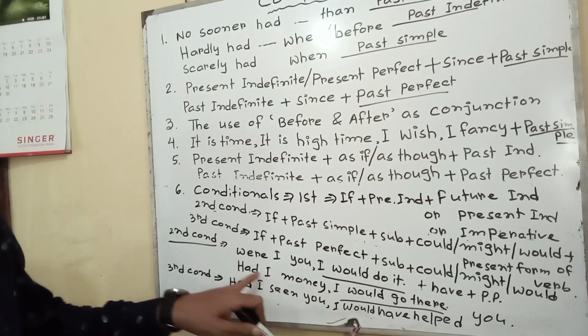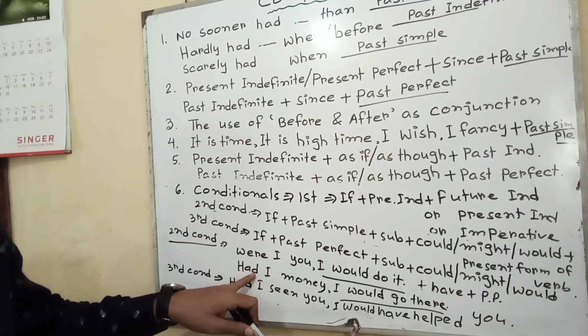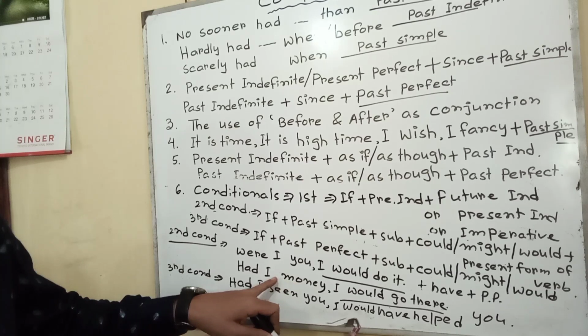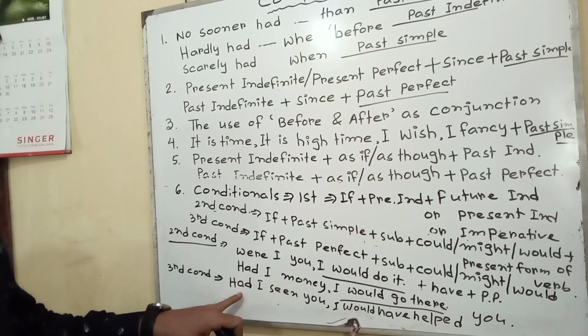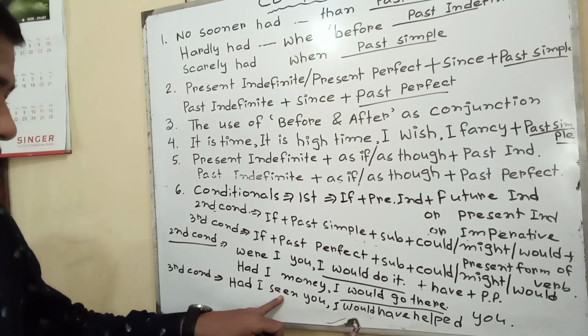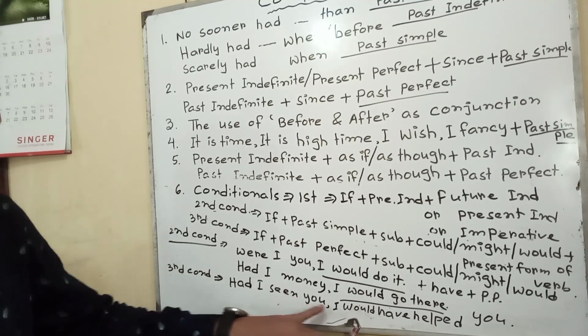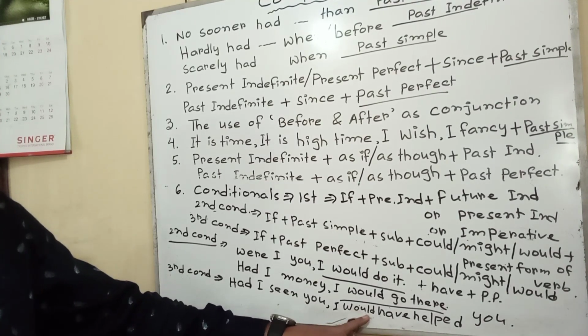Had I seen you, you can say, sir, it seems that it is in past perfect. Not past perfect, because subject plus past form verb plus noun or extension, that is simple past. Again in the third condition you can see had plus subject plus past participle, that means it is in past perfect tense. If we get past perfect tense, that means it is in third conditionals. So you can understand well.